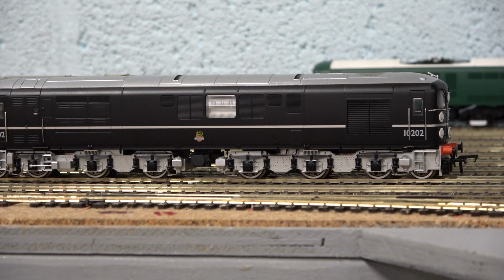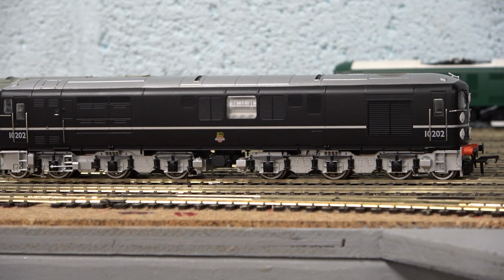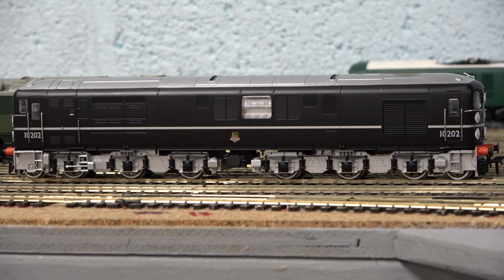Now, as I say, I don't know what other buttons to push right now. So getting something out of it that sounds like sound and making it move forward and backwards is probably the best I'm going to get right now. But I think you have to agree that this is an outstanding model, and I'm so very, very pleased that I managed to get one.